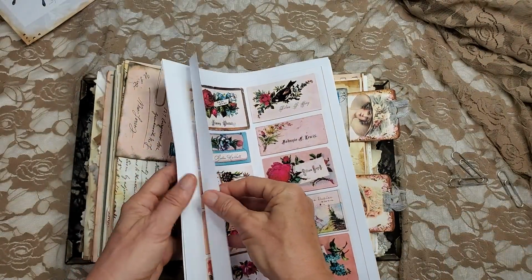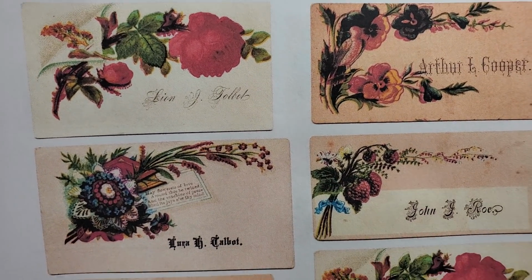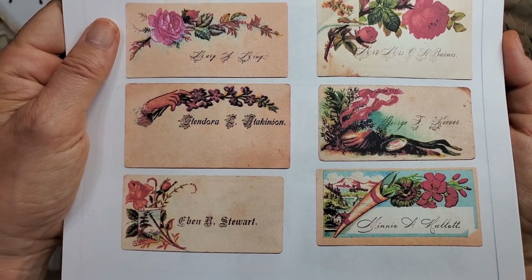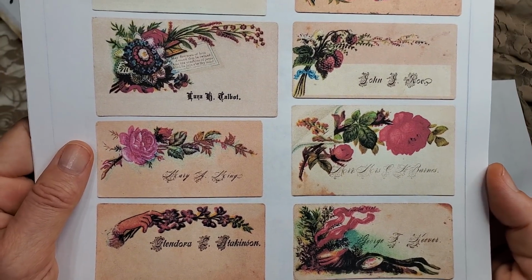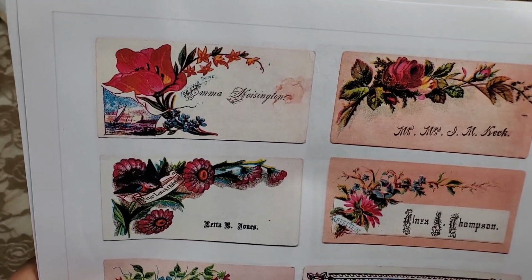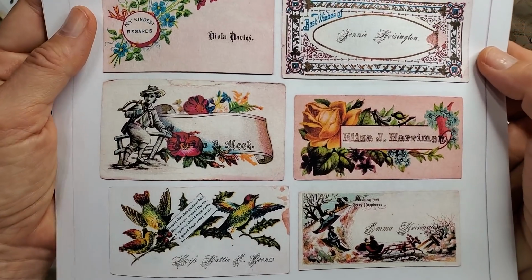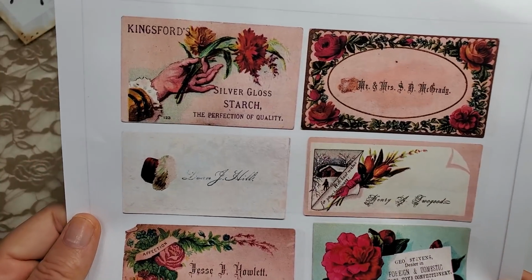And so what I did was I copied 50 of these because they had so many different beautiful images on them that I just really wanted to give you a nice variety. And also the names are amazing. Minnie, Glendora, you know, there's just a lot of the old-fashioned names. Letta, Emma, Jenny, Viola, Eliza. I mean, they're just a hoot to look back on and see who was visiting who.